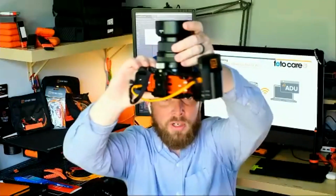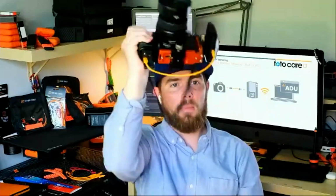So this is a GFX 50R with a 63, which is like a 50 millimeter equivalent. There's an L bracket on there. Now the GFX is probably one of the least thought out tethering situation cameras made. It is directly under your palm. That is less than ideal.